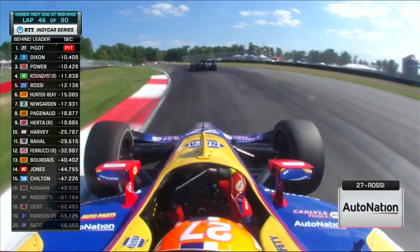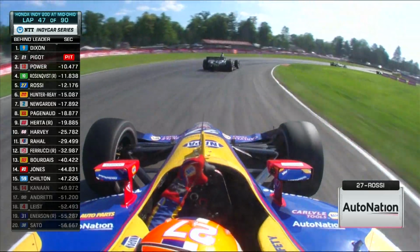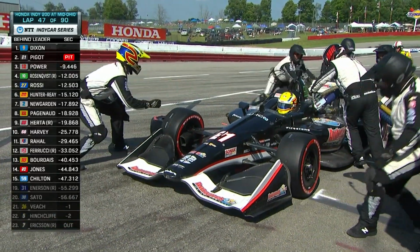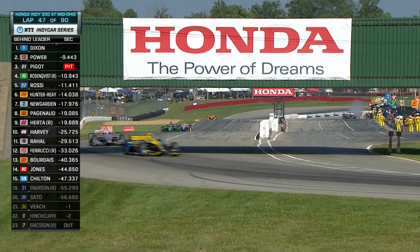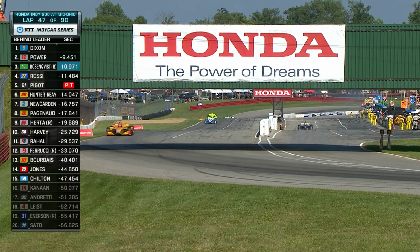Yep, yeah, and Spencer Pigot now is on pit lane. That's another car that I thought was on a 2-stop strategy. So a lot of surprises here, Dylan. And they're taking off reds and putting another set of sticker reds on. Remember, they had that extra set because they qualified outside the top 10, so they had an extra set of new reds. That's what they put on here and sent him back out.